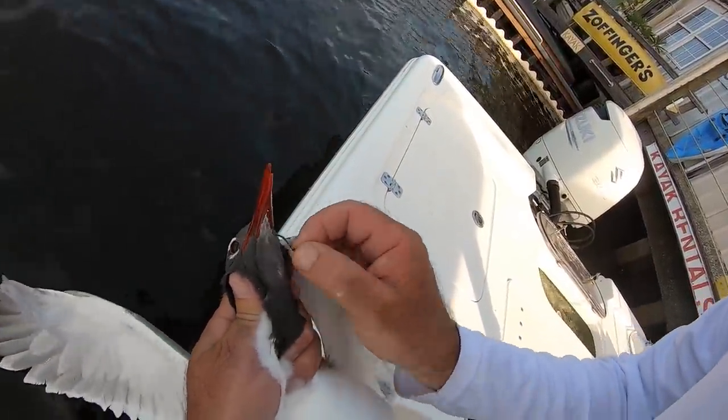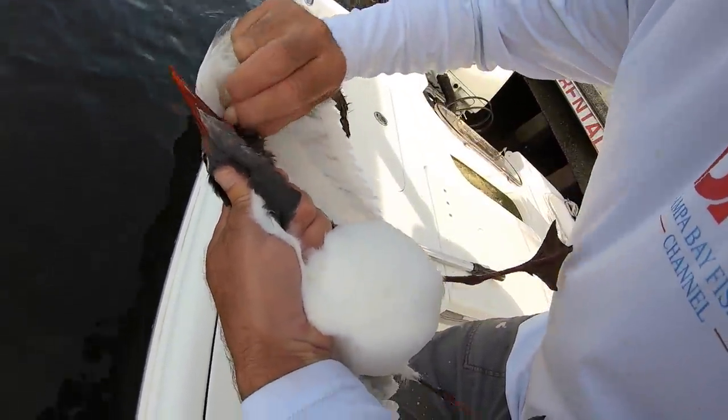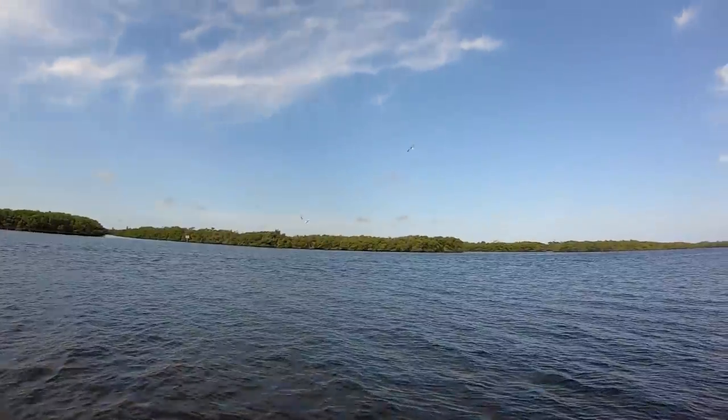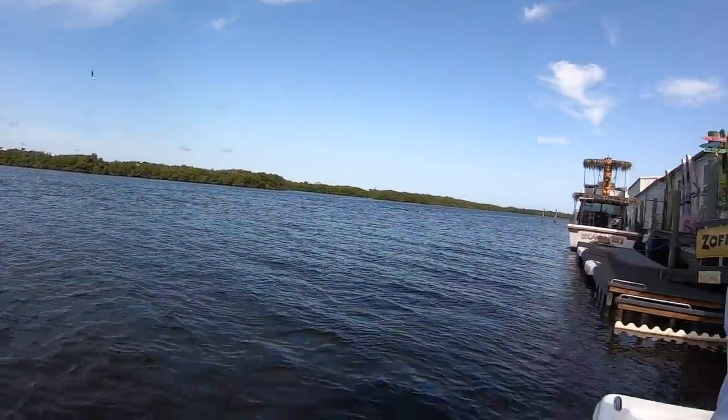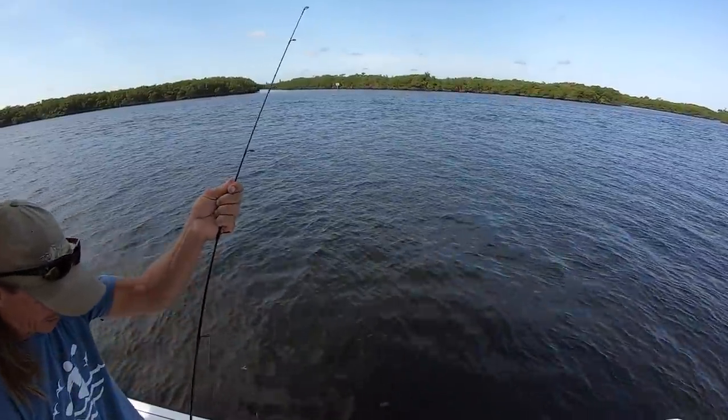What a nice hook set. Oh God, yeah. You got him hooked pretty good. There you go. Very nice. He's shaking it off. Stupid fur. Not what I was trying to catch.